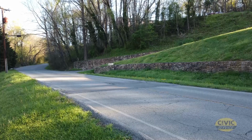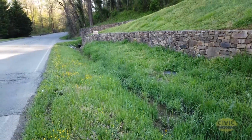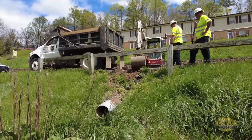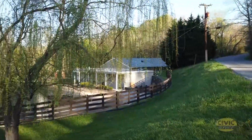Yeah, we have water that comes down Niagara Road here, and the way the lay of the land is, it sheds different ways, and we noticed that this storm drain through here was collapsing underneath. So hopefully with the replacement of this storm drain, that keeps more water off his property.